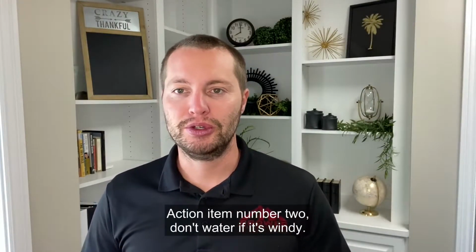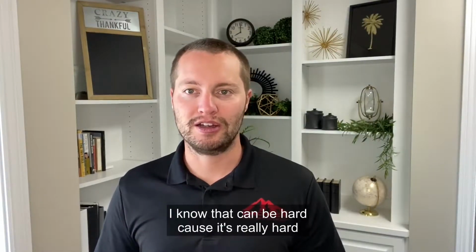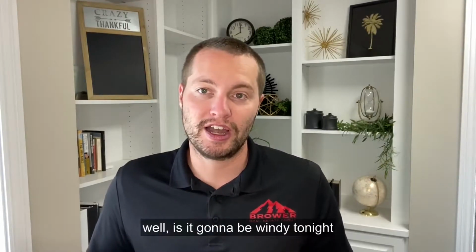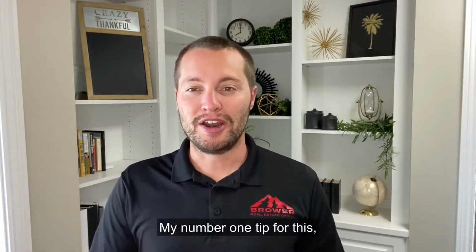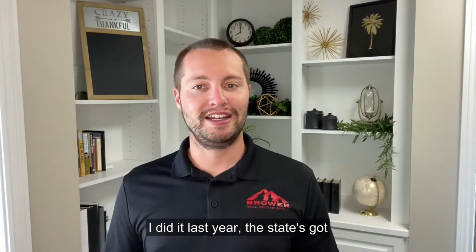Action item number 2, don't water if it's windy. I know that can be hard because it's really hard to just monitor all the time the weather and know, well, is it going to be windy tonight while I'm watering or not? My number one tip for this, go and get a smart sprinkler system. I did it last year.